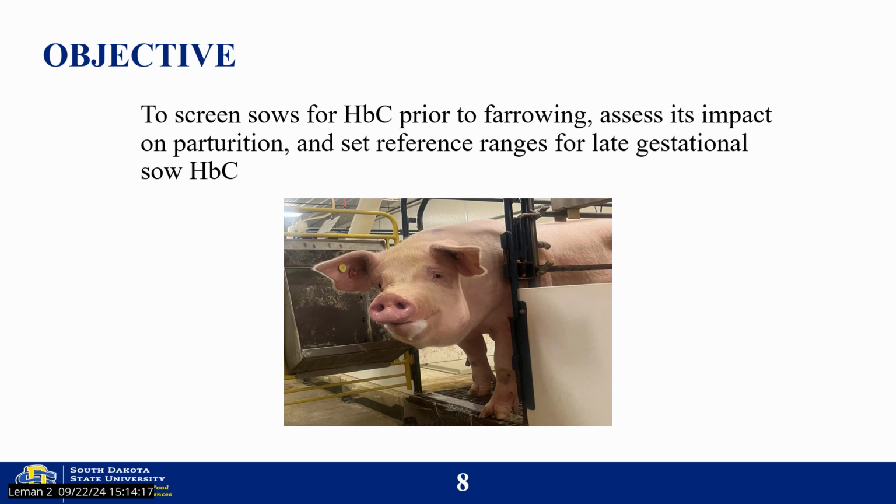The objective of my study was to screen sows for hemoglobin prior to farrowing, assess its impact on parturition, and to set reference ranges for late gestational sow hemoglobin.